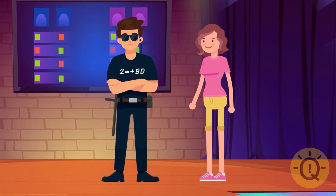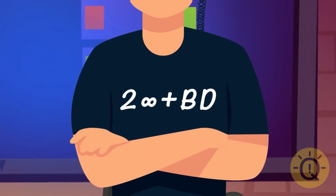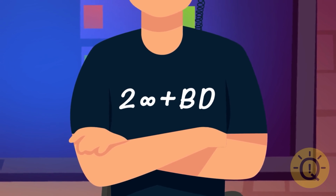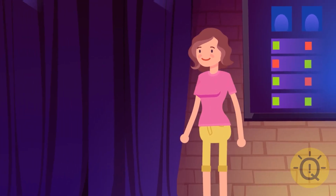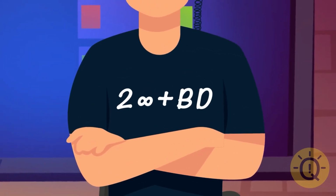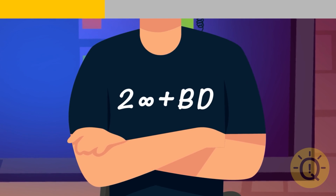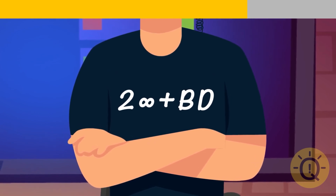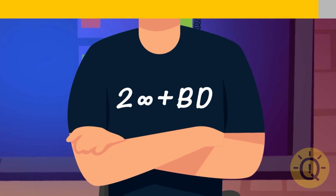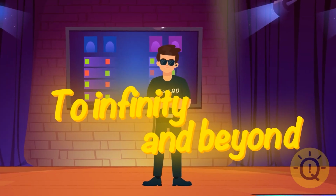But luckily for her, there was a hint in the guard's t-shirt. The hint was 2, infinity, plus BD. Susan deciphered the hint and was allowed in the concert. Can you guess what the password was? It was to infinity and beyond.